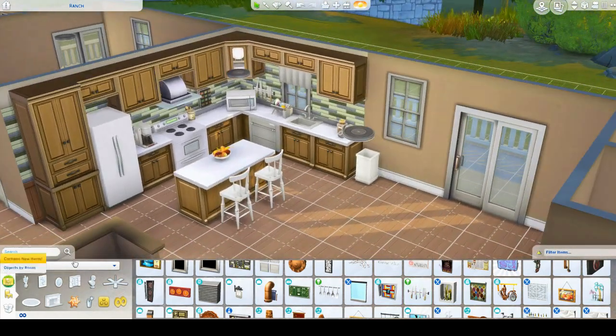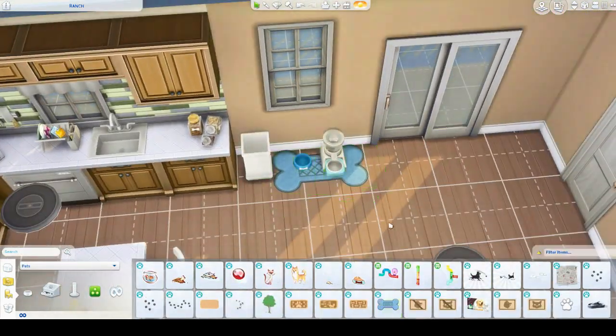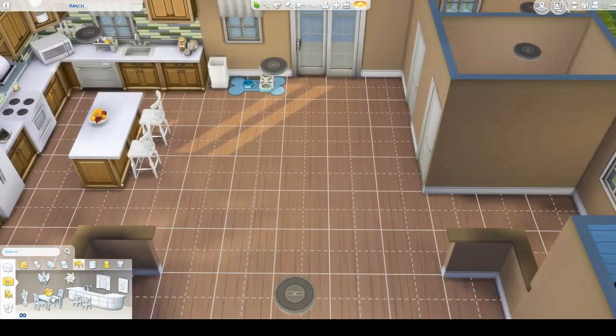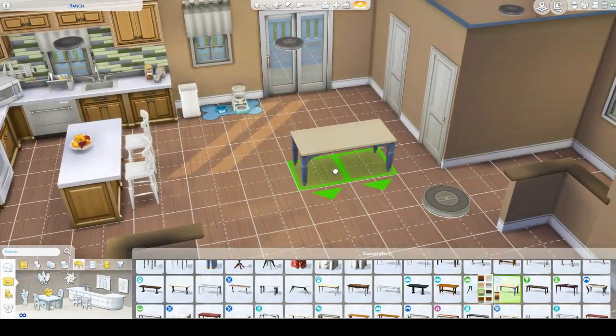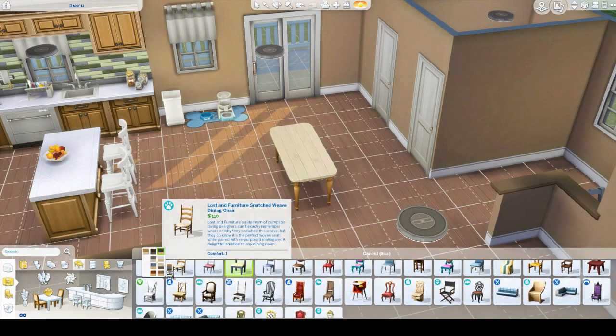So that's kind of what I went with. And what I normally do is just plan ahead. I visualize the family that'll be living there and just build it accordingly, and that's definitely what I did here. I also thought they had pets, maybe like a cat.